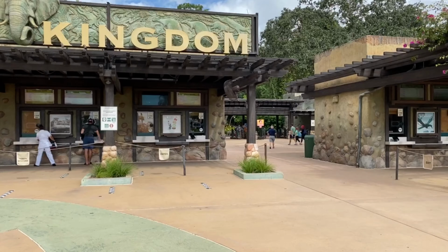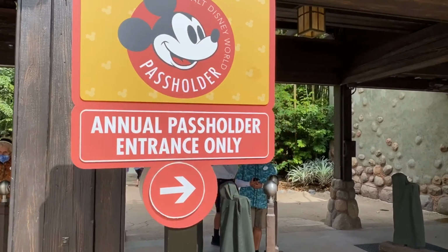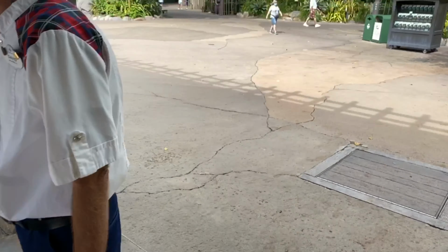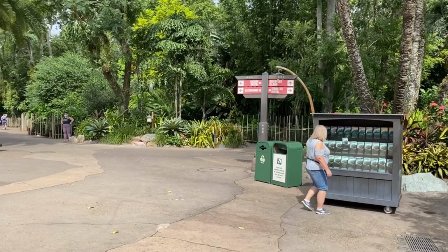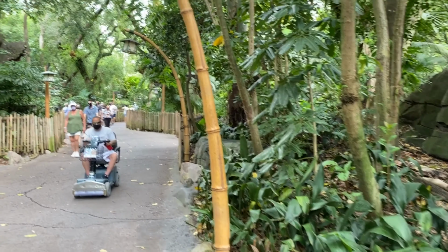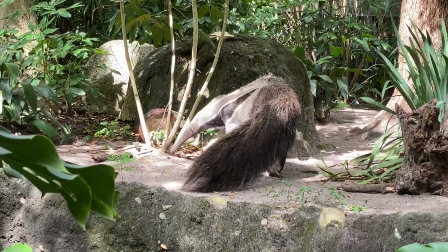Good morning, Animal Kingdom. It's my second time here in the last week, actually. Hi, how are you? Thank you. Disney doesn't mess around. Look at this guy.